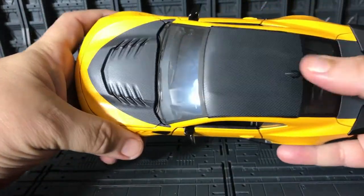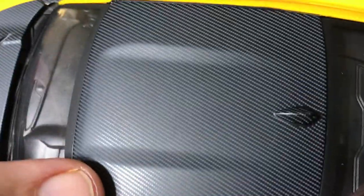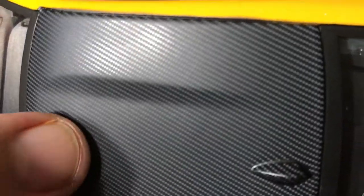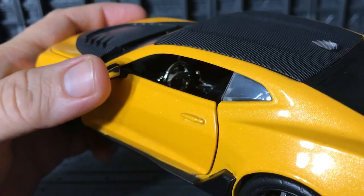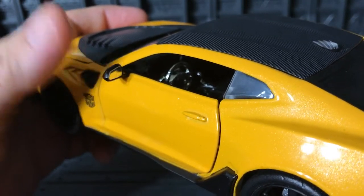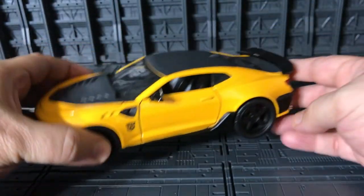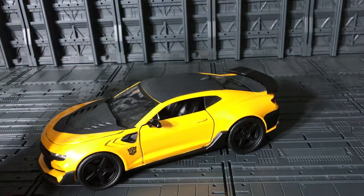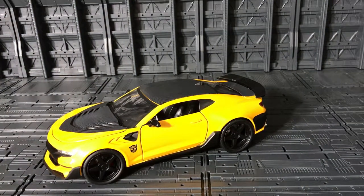And I forgot to tell you, the top, I have this kind of surface. It's like, I cannot explain the kind of surface. And I forgot to tell you, over here, the mirrors are rubber, in that way they don't break. But, you know, really nice. I really like him.